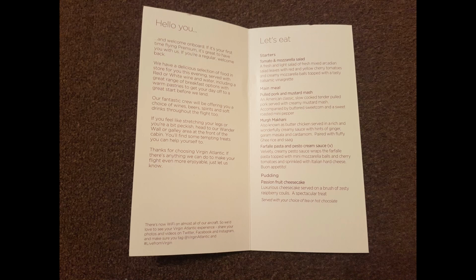Our menu was handed out prior to pushback, giving us time to decide on what we shall have. The starter was tomato and mozzarella salad. The choice of main courses were pulled pork and mustard mash or butter chicken in cream sauce. The vegetarian option was farfalle pasta and pesto in cream sauce, with a passion fruit cheesecake for dessert.